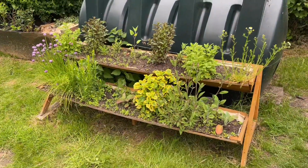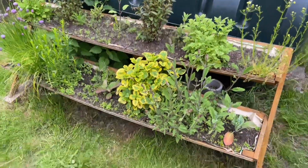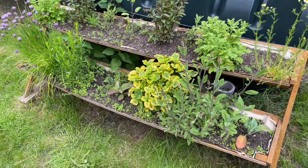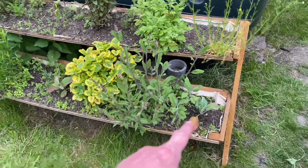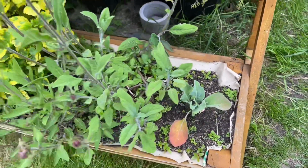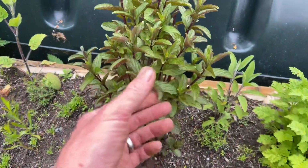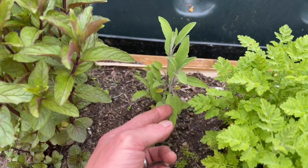Okay, and on this side is the herb planter. There's all sorts of herbs in here. Lemon balm, rosemary, sage, and that's a cauliflower which I put in there randomly. A few other bits and bobs, the mint here, and more sage.